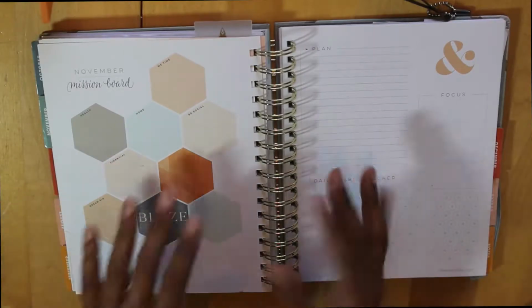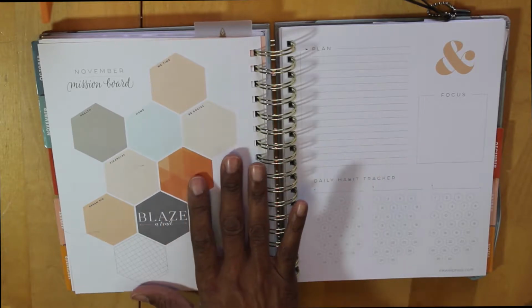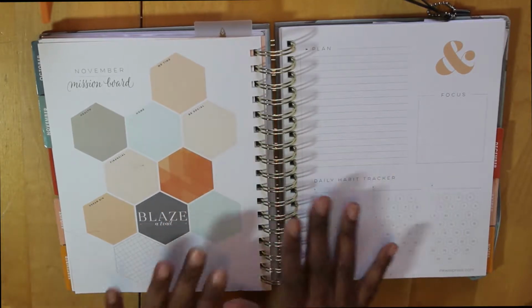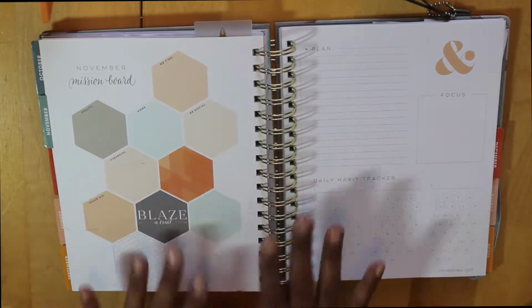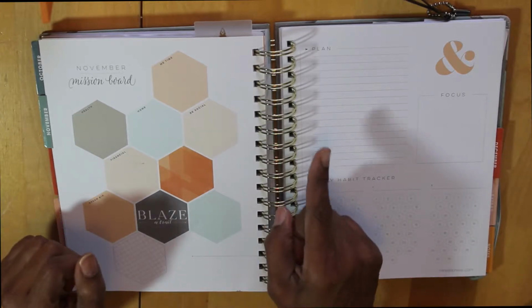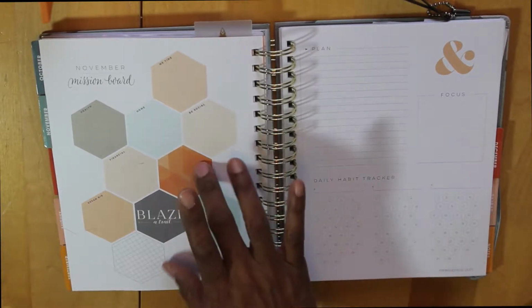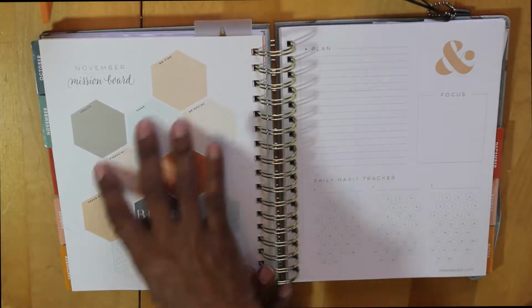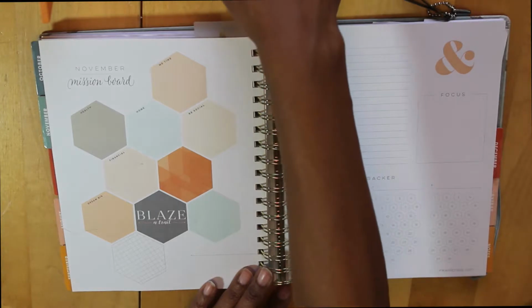So let's get this November mission board started. I like to do my mission board first before I even begin to fill out my monthly calendar because I kind of want to set my focus for the month. So let's go ahead and do that. And I have done some pre-planning. As you know, if you followed me before, you know I like to have my mission board be very visual. So I've done some pre-planning. I've cut out some letters and I have them up here.